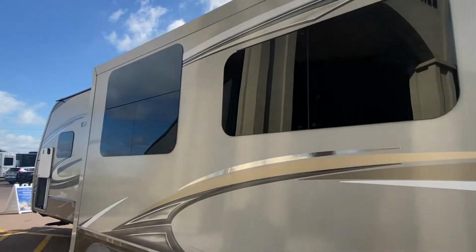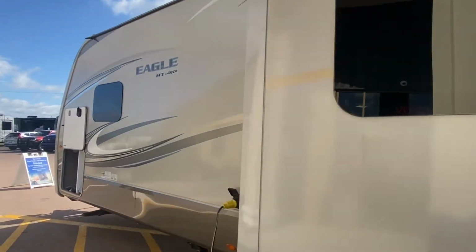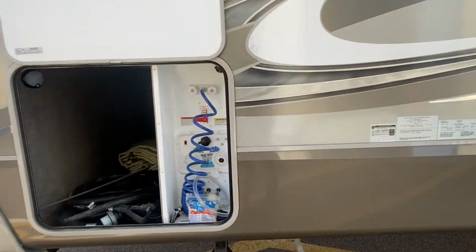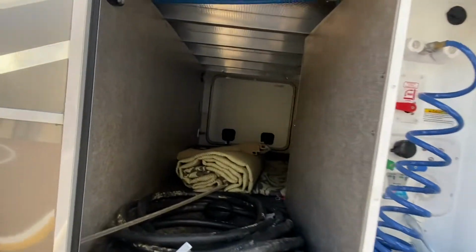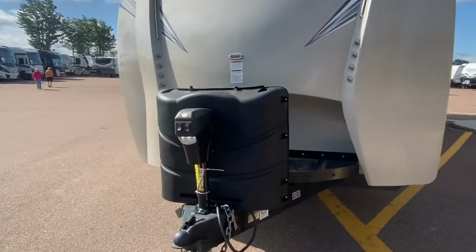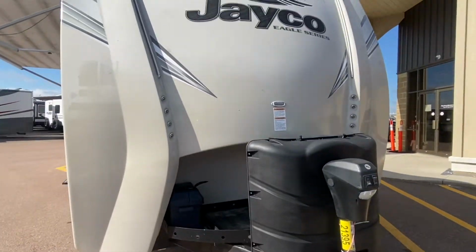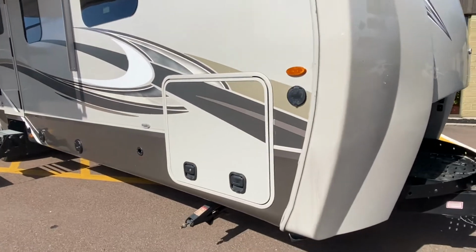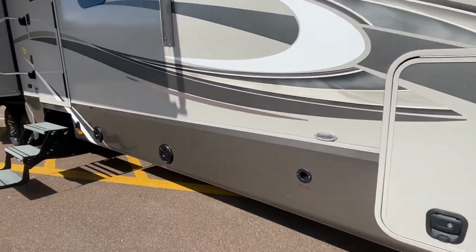See the laminate finish, we got frameless windows. Take a look at the well-organized wet bay over here. Large storage compartment, we got aluminum finish. Two 30-pound propane tanks that will be filled up. Power tongue jack, we got a battery up front, a beautiful fiberglass front cap. Take a look at those slam latch doors, I love it.